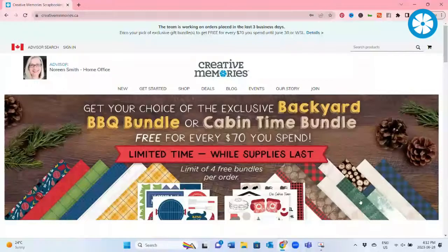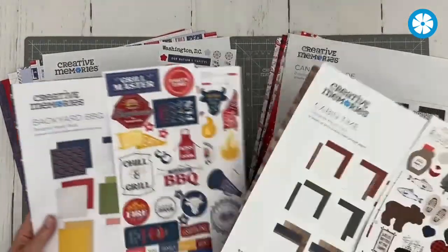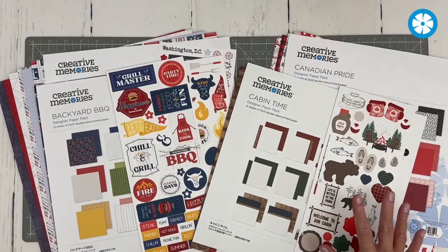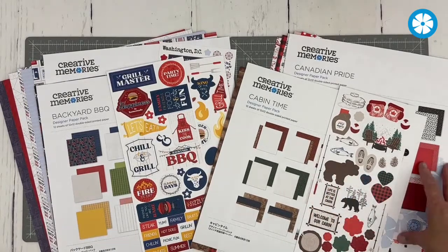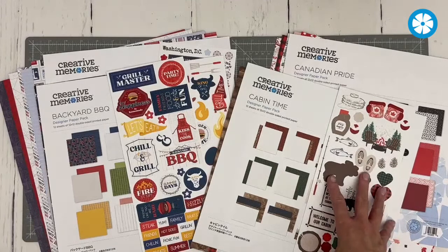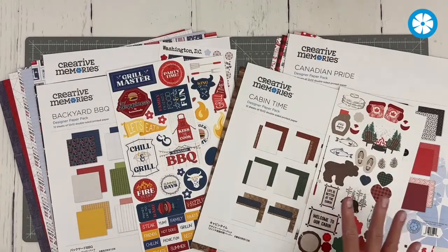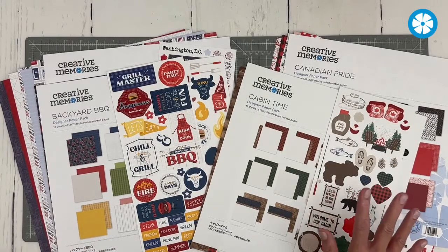Those are super Canadian feeling as well. So those particular bundles are going to be great as options for celebrating our countries. And we did not do a specific Canadian collection this year, but the Cabin Time bundle, or the paper and the stickers, definitely have that sort of Northwoods, Canadian cabin in the woods feel to them.